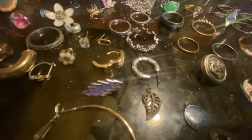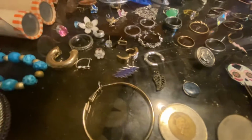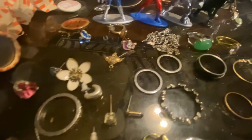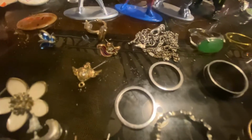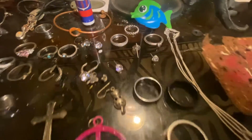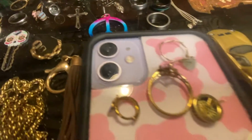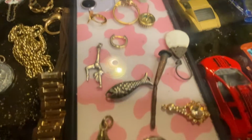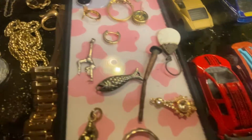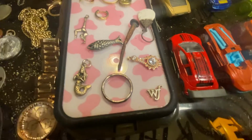A few bling bling earrings I thought were good, but turned out to be just kind of like junk earrings and stuff. But kind of neat. Still finding all these nice rings. A few doodads up here. Nice fishy mermaid ballerina. Nice pendant right there.